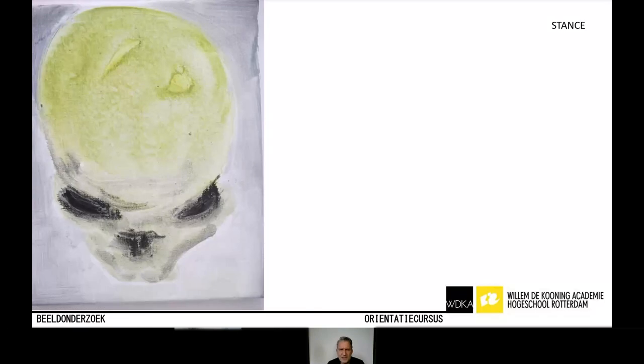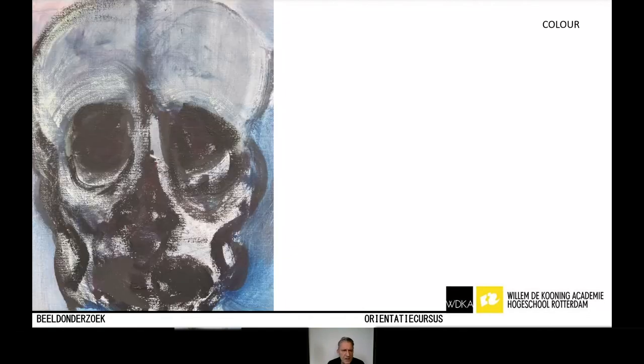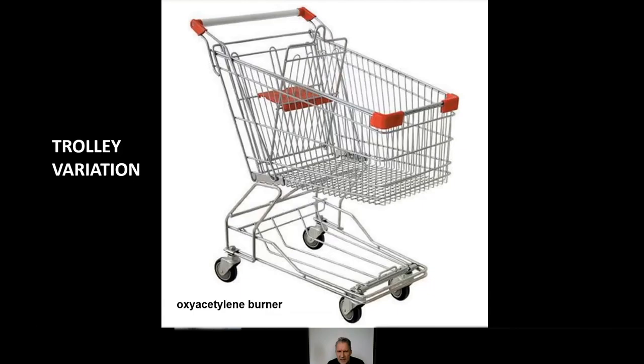You can see that she takes a different stance, turning it, flipping it, adding certain colors, skipping it, and so on and so on. You see here, it's an attempt to research what works best. Okay, now you should remember that, because this way of working really pays off for your own portfolio.